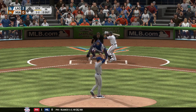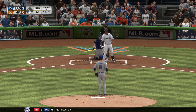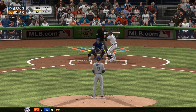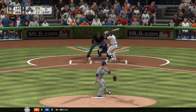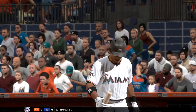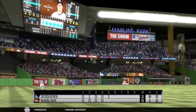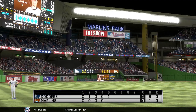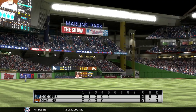Set to deal on 2-2. And this will find the seats behind the first base dugout. Another try at 2-2. Swing and a miss on the fastball, and that's the first out. A little bit over halfway home tonight, bottom of the 5th, as we get a look at our line score to this point. And boy, just 1 hit for these guys, and they have not swung the bats well. That's putting it mildly.